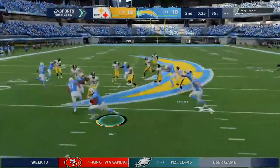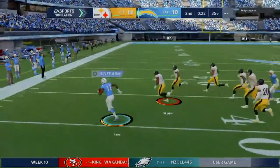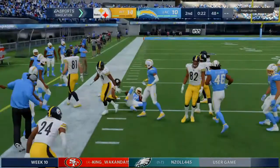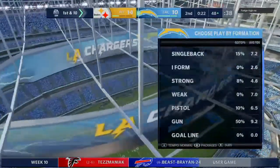An incredibly short kick fielded way up there. The lane opens here. He's past the 30. And he's going to be out of bounds across the 50.